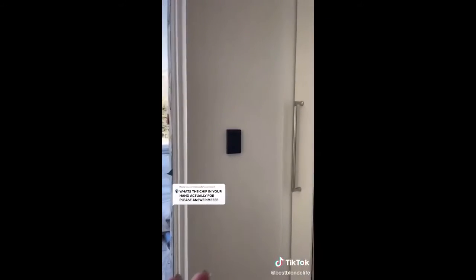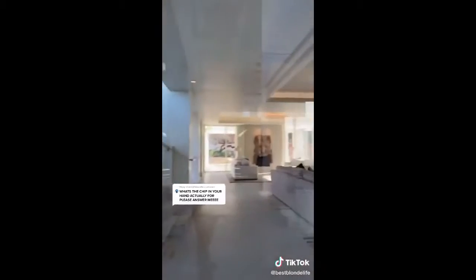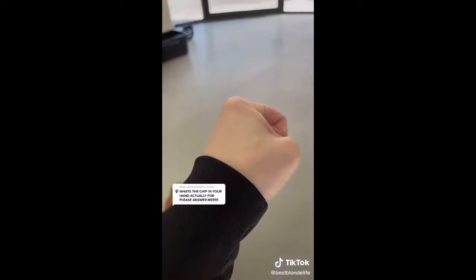We use the technology to lock up our front door and other places around our house. The thing that's different about my hand that a key doesn't have is that I can reprogram this anytime I want. So let's say I move or somebody gets information on my chip, I can easily change it.